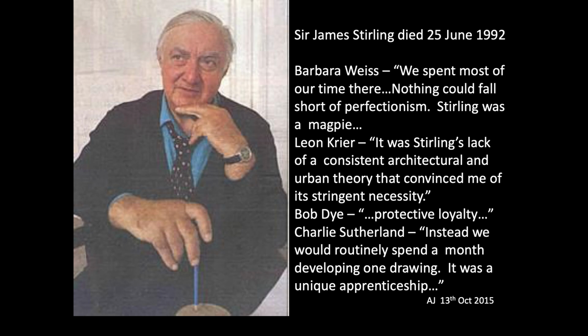So he died, tragically, early, ridiculous, in a private hospital, not being looked after properly. And a lot of people passed through the office. Obviously, Kriya and he fought increasingly, and both claimed to be responsible for various things.